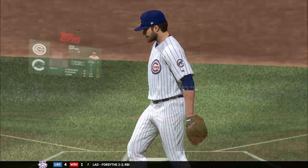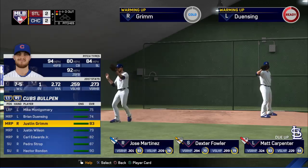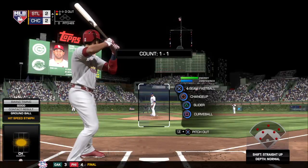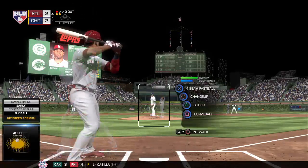Corey Rasmus comes on now, and he'll take over with nobody out. Number 24, Corey Rasmus. He's set. Here comes the 1-1. Turned on that one and crushed it. Just pulled it a little foul.